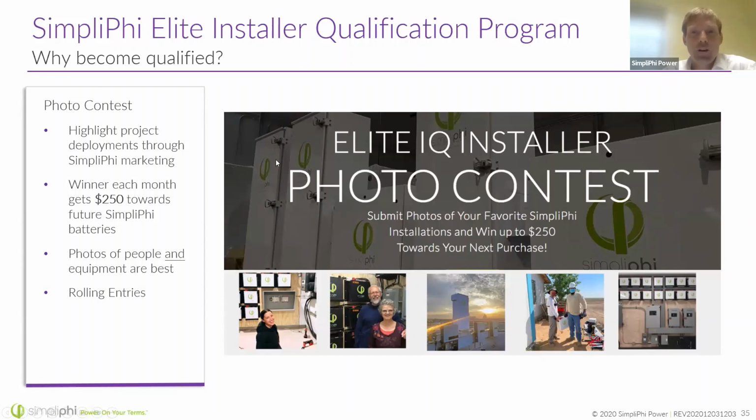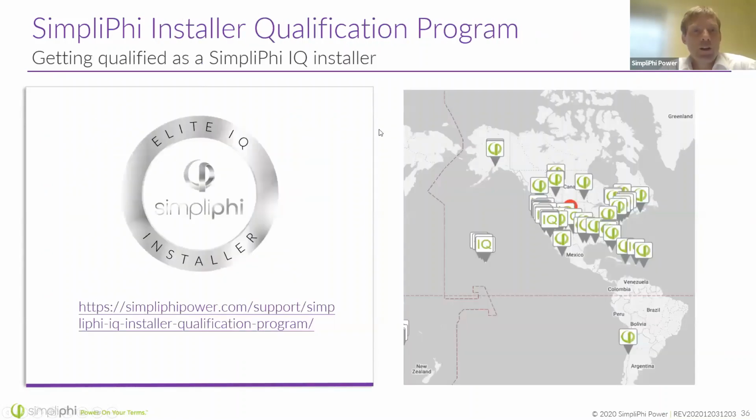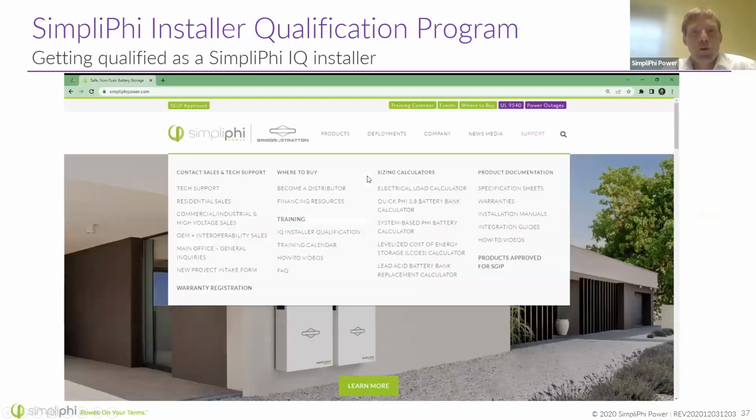So consider joining our Elite IQ installer program. It's pretty easy to join. You can send me an email afterwards and we can talk you through the installation process. If you've already installed SimpliPhi batteries and you have a decent idea of what you're doing, it's really easy to get approved and get into this program. So let us know if you're interested. There's a link here. Again, you'll get these slides. There's a link here to sign up for that program.